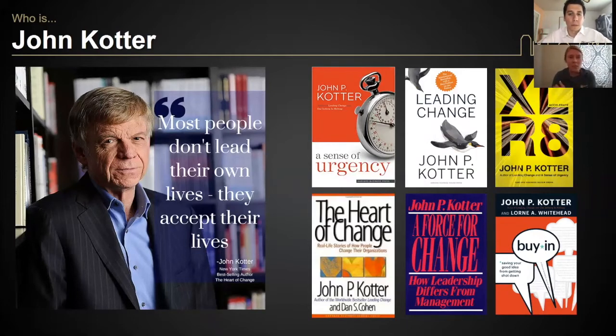So today, as I mentioned, we're going to be going over the 8 stages of change based off of John Kotter's model. And we thought giving a little background on him would be really an awesome kind of introduction. So John Kotter is quite the decorated individual. He was a professor at Harvard in their School of Business. He was a professor of leadership.